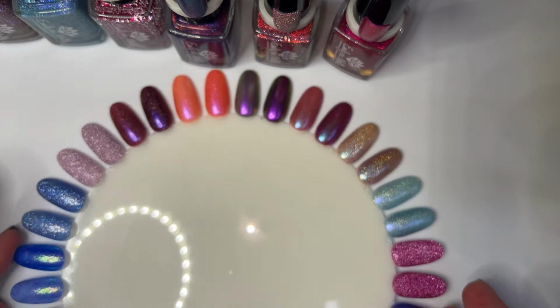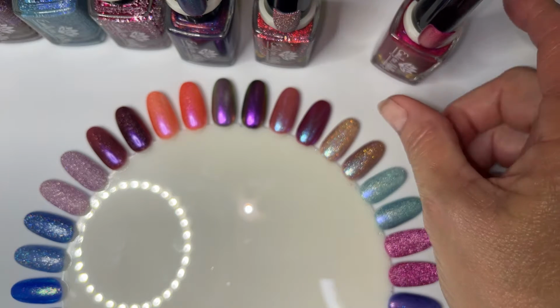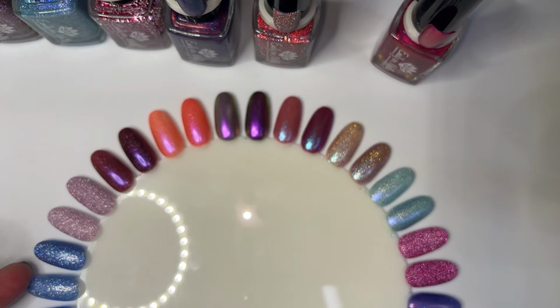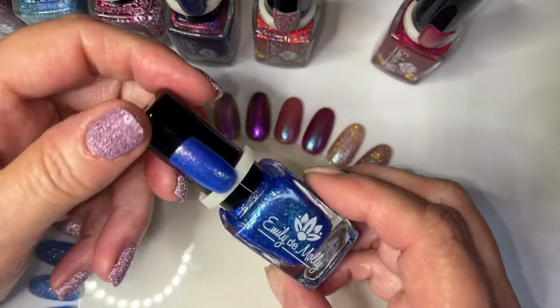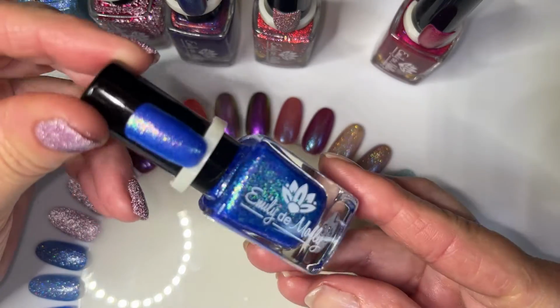But anyway, these are the polishes. We have 13 of them here to show you. 12 of them were from my order, and one of them I bought as a Polish Pickup Rewind, and it was sitting on my desk, so I just grabbed it to swatch it for you here. Emily Damali's polishes are all 5-free, cruelty-free, vegan, and handmade in Australia. So this is what her current bottles look like.